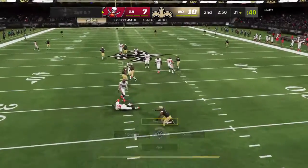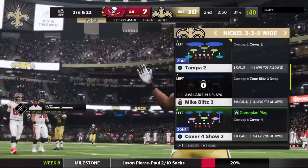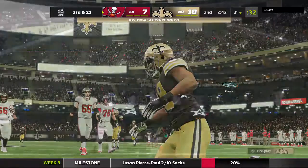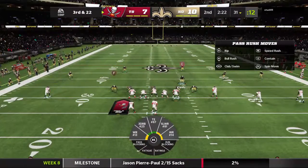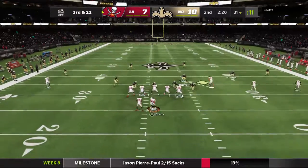And a big loss here as he's taken down. JPP cruising in for the sack that time. So Brady and the Bucks need to work a little magic, 3rd and long after that last sack.